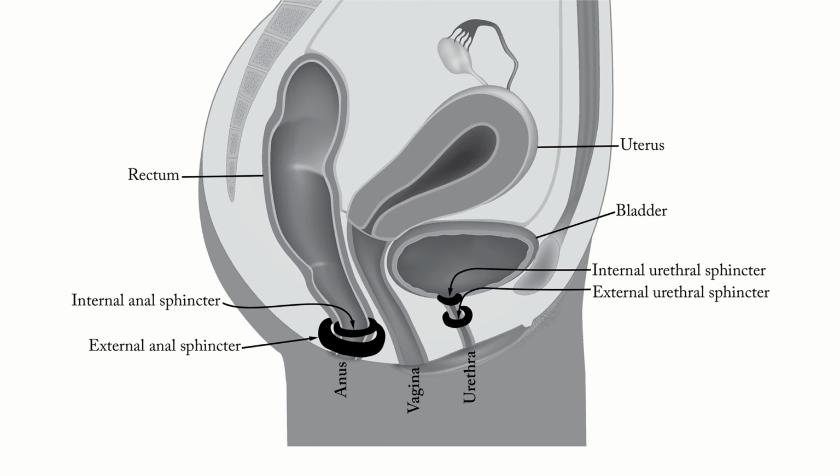So for the urethra and the anus, we have 2 rings of muscle encircling the opening that contract to keep them shut. The internal sphincters of both the urethra and the anus are under involuntary control, so it functions without us being able to consciously change its function.